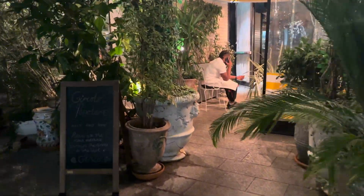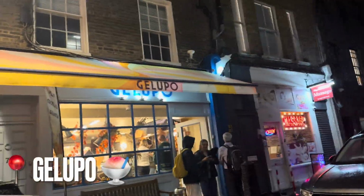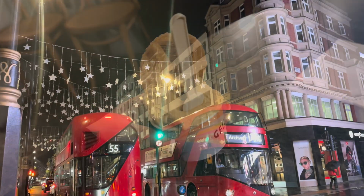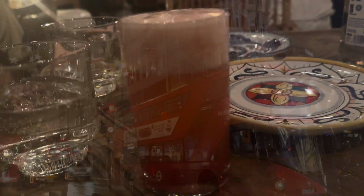And afterwards, we tried to eat at this restaurant. However, I noticed a lot of places we tried to eat at required a reservation. So I don't know if that's the norm out there or if it's just the places we ended up choosing. And we just got dessert beforehand because I was able to make a 9 o'clock reservation at the restaurant I wanted to eat at.